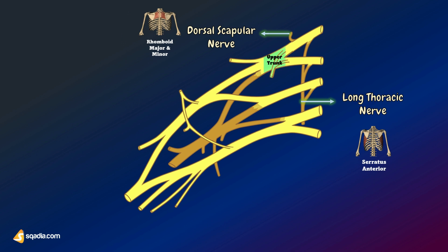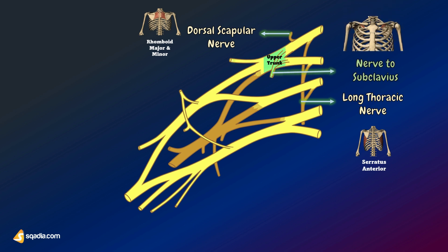Moving up to the upper trunk, we find the nerve to the subclavius, which supplies the subclavius muscle. This muscle helps to stabilize the clavicle during movements of the arm and shoulder.